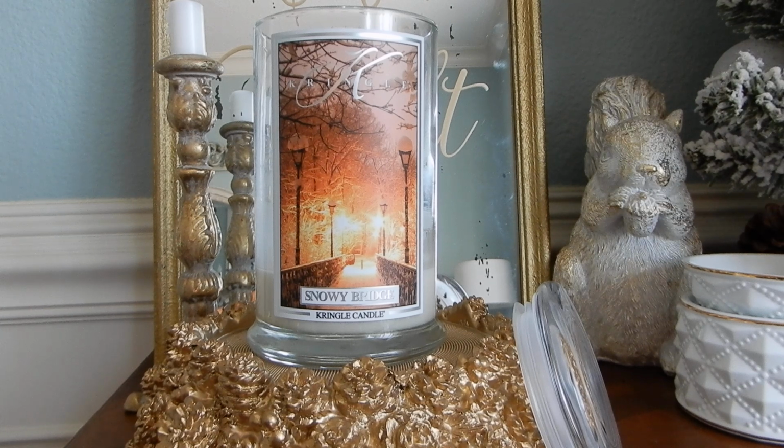These are the last of the holiday candles that I was trying to get out reviews for. Well, they're not the last. I still have a couple more, but we're gonna save those for next year.